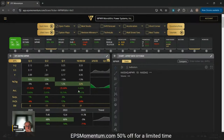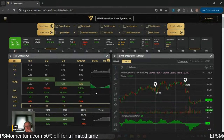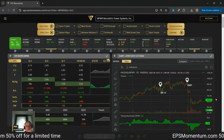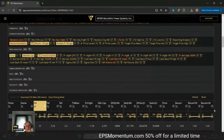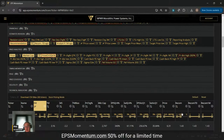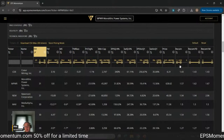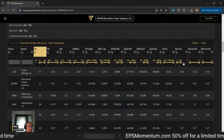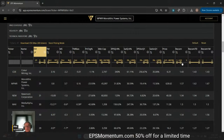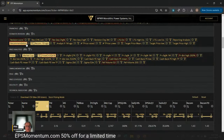Let's click on Monolithic Power. So stock is down, but it's getting better. So that's important to have the rating. So this is really like a buy rating. A one or close to one would be a strong buy. A two would be a buy, and three a neutral, and then sell and strong sell. So again, you can filter on this. Some people watch that.